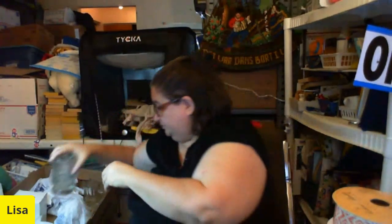Rob couldn't find anything on eBay comps, so I'll take a look and see what I can find. But when you put them under the light, they do have a green tinge to them, which does make them valuable.